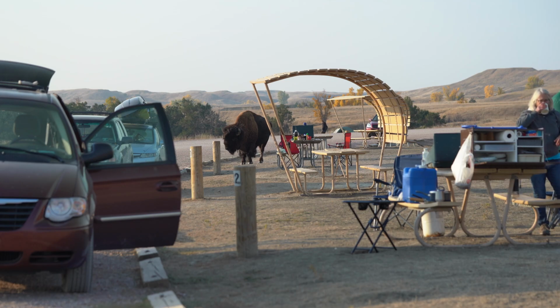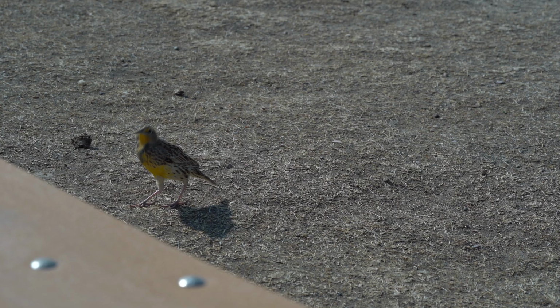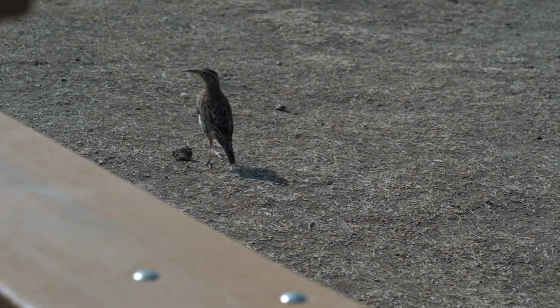Good morning. Hope you guys enjoyed that beautiful hike. What a great way to start our day. We are here at the Sage Creek Campground in the Badlands National Park in South Dakota. This is a first come, first serve free campground, but there's only 25 sites.